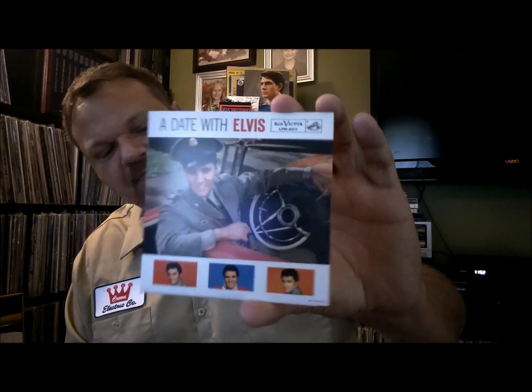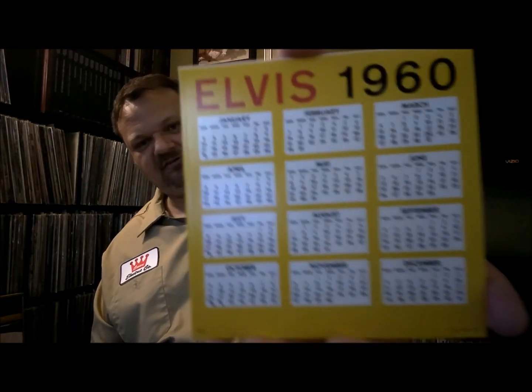And so goes with the very next album. Everything on here was its first time. Now this had a 1960 calendar on the back. It was a gatefold, and inside the gatefold were some pictures of Elvis in the Army and a telegraph sent from Elvis and Colonel Tom Parker.